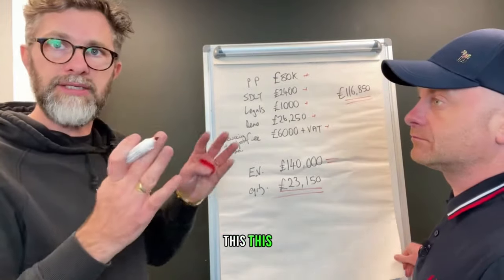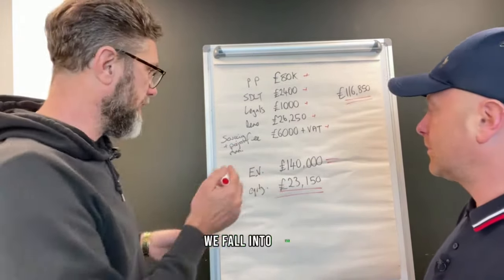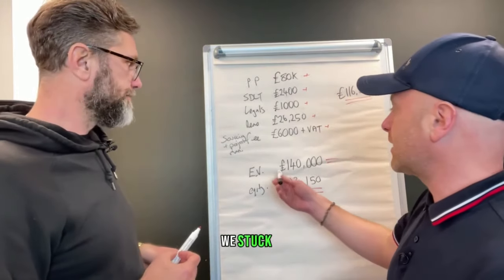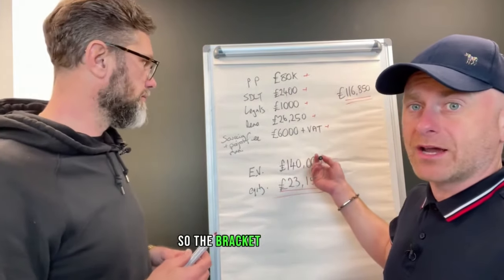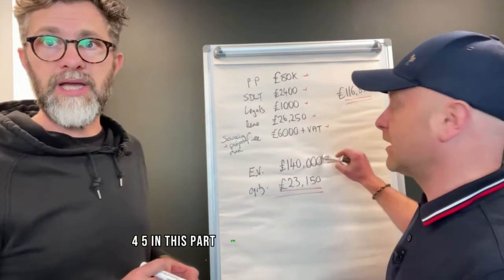But there's a, what do you call it? Bracket. There's a bracket, and we fall in with that. The end value bracket. Yeah, we stuck it down the middle. So the bracket actually is the lower end value would be 135, and the higher would be 145. In this market, it might end up being 145.